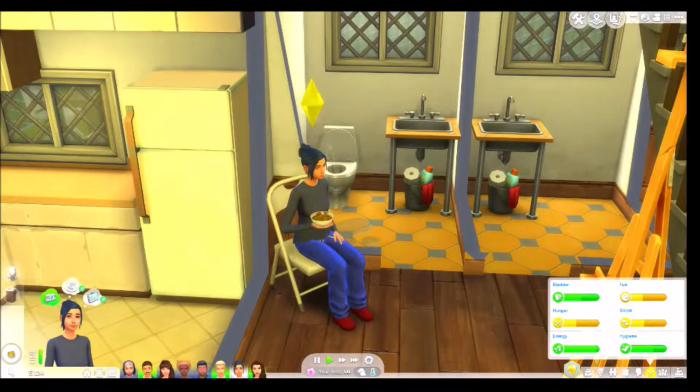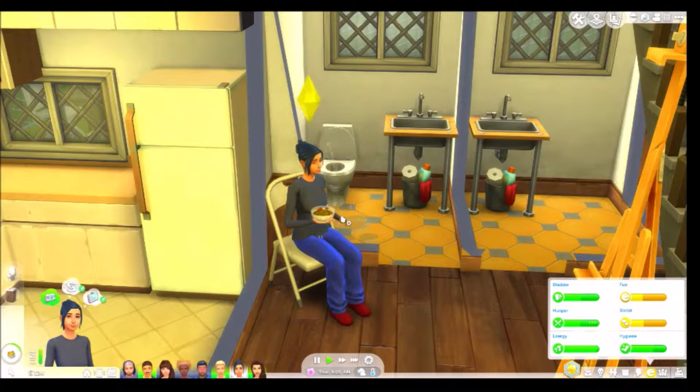So, we have had an interesting morning. She's made herself a gross little salad here. It is very, very poor quality. She's already fixed the sink, and now the toilet is broken.